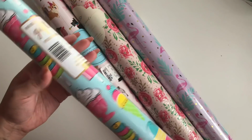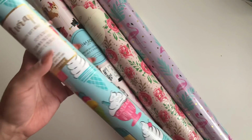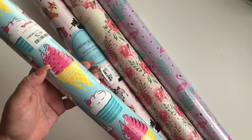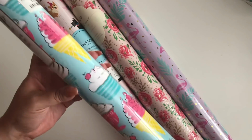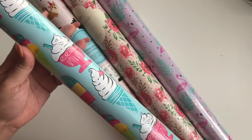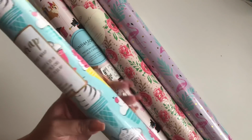This first one that I'm going to show you guys has super cute little ice creams on it. It's by the brand name Design Focus. A lot of my wrapping paper, you guys, I find at TJ Maxx, Home Goods, or Marshalls. And look at the teal blue in the back. I love it so much. I love the colors of this paper.